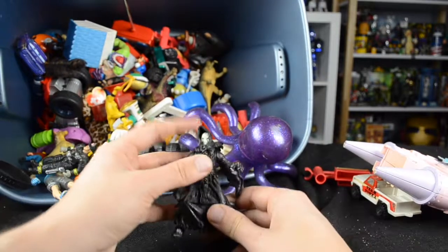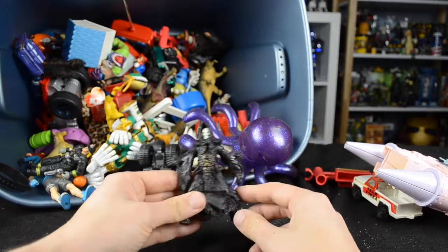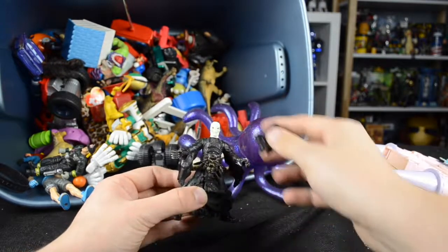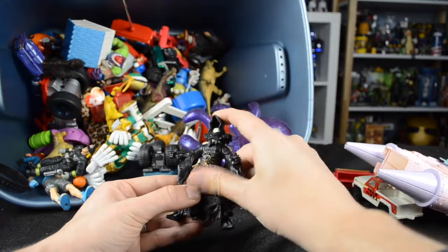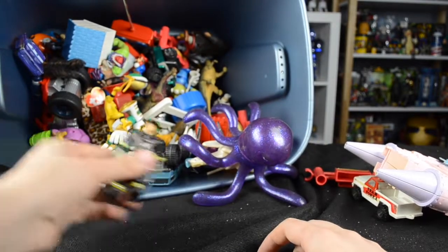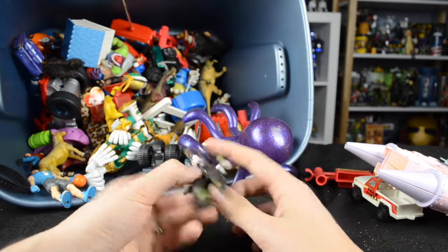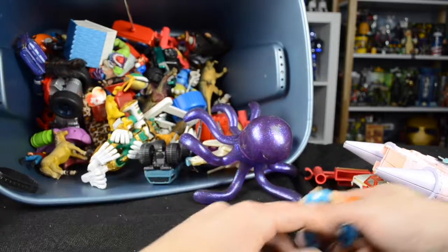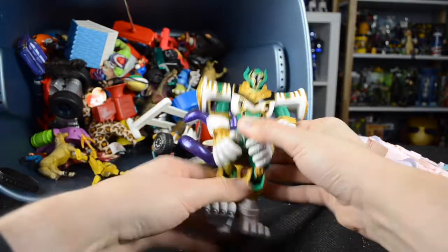It looks like this is another Chatmay piece here. This really kind of cool undead sorcerer. I think his hood comes off. Yeah, it's kind of like a skull head, Skeletor thing going on. Actually, a really cool figure. Definitely going to be hanging on to him. I bet you this is... Here we have another Chatmay piece. He's a firefighter. Another Backstreet Boy.